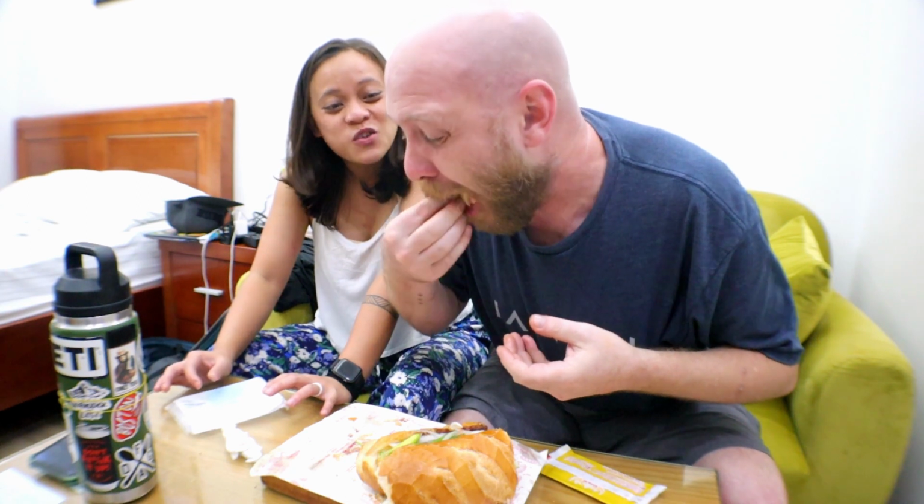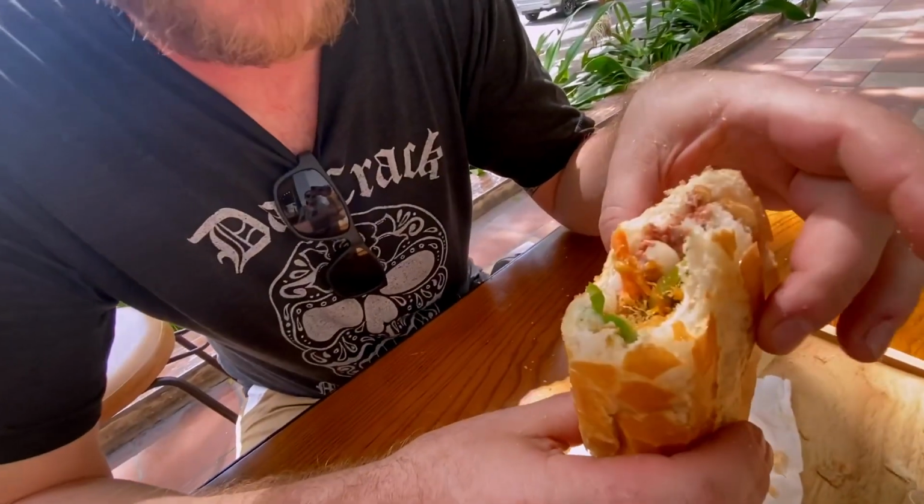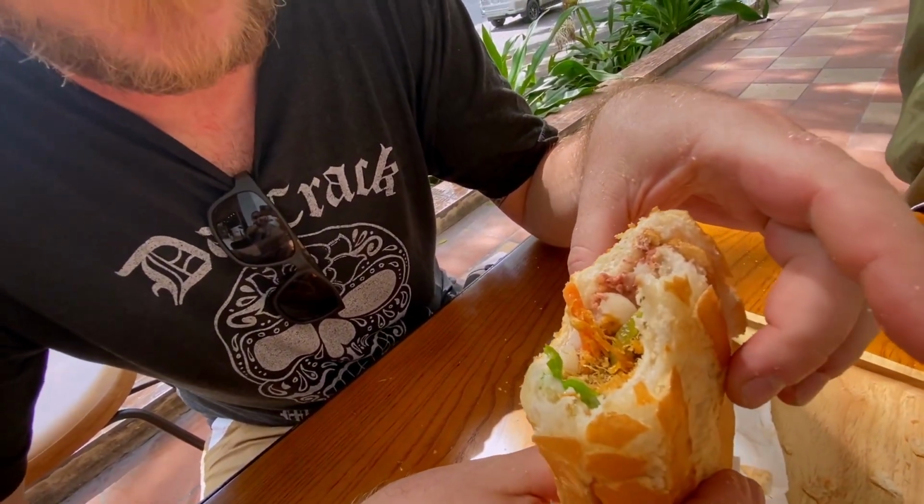I got the whole thing. Wow. Sweet, spicy, it's salty from the pate and the floss. Pickled carrots, radish, onions. Cilantro. Fresh cut chilies, the chili sauce, fresh mayo.